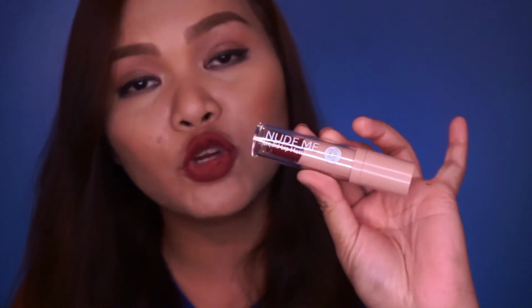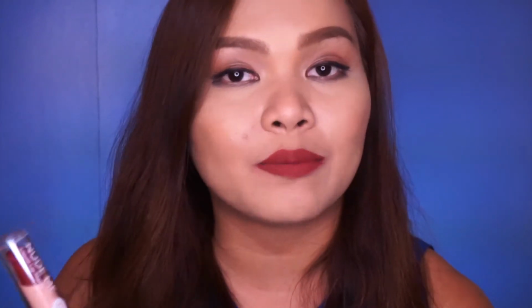So, this is one of the newest products of Cathy Doll. I'm wearing right now burgundy red. Ang maganda sa product na to, it's a very pigmented liquid lipstick na maganda siya ipahid at first and it dries into a matte finish instantly. And also, hindi siya nagda-dry sa lips. And also, ang ganda nung shades niya. Parang lahat nudes, tapos merong dark shades na red and dark brown.